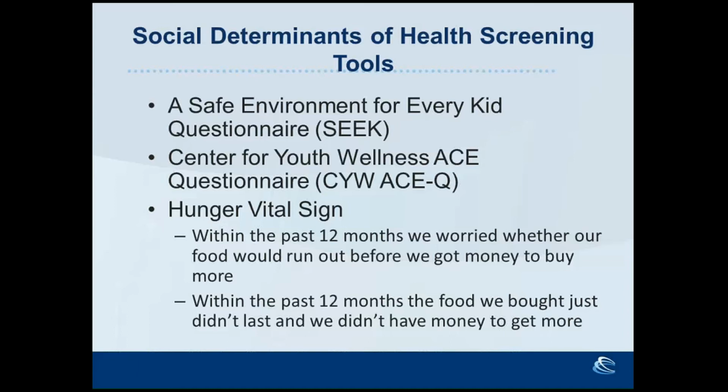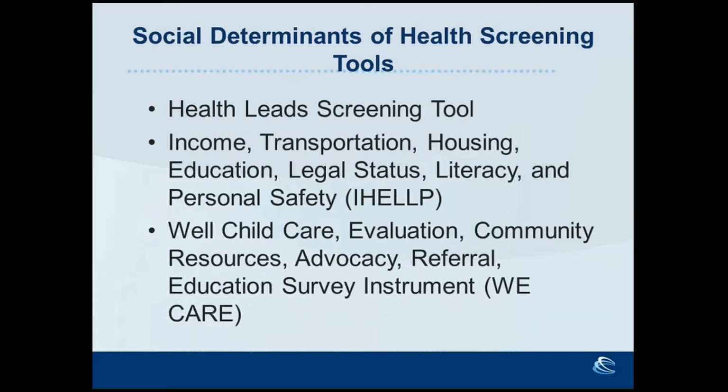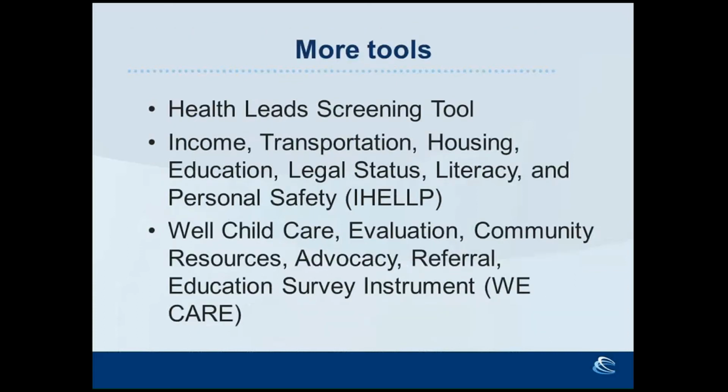So the SEEK questionnaire, the Safe Environment for Every Kid, covers most of the things that were on the previous slide about abuse, drug abuse, security, safety, all of that. And the same with the Center for Youth Wellness ACE questionnaire. They do a really nice job of broad spectrum screening, but with easy two questions, you can make sure at least your kids aren't having issues with food. There are all the other tools. This list is forever long. Many of them are not yet validated. The SEEK is a validated tool and is fairly easy, which probably is where we will head, and it fits in with the nursing questions.